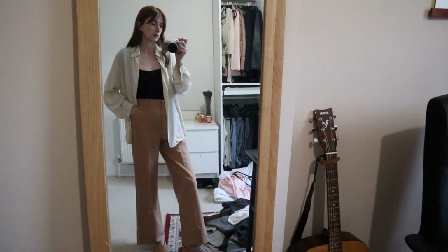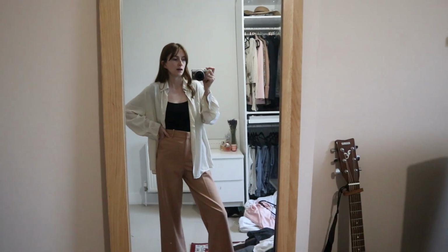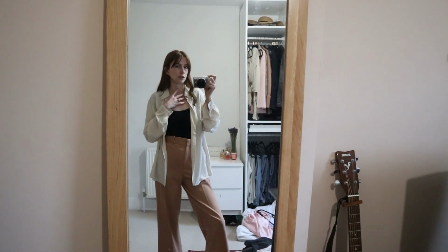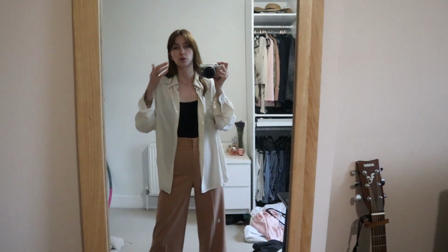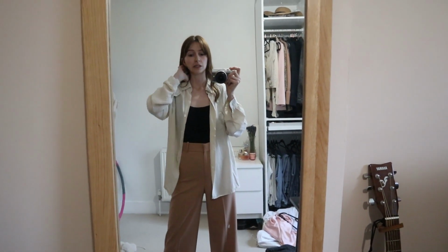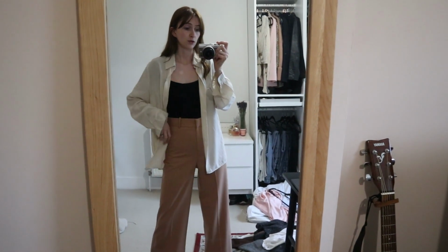I could also wear black loafers. I had a pair of black loafers. I couldn't remember if I'd gotten rid of them or not, but I think I did because they had kind of fallen apart. But I have been considering maybe replacing them because I wore them to death, which is a good sign in a pair of shoes. So that could be an option as well.